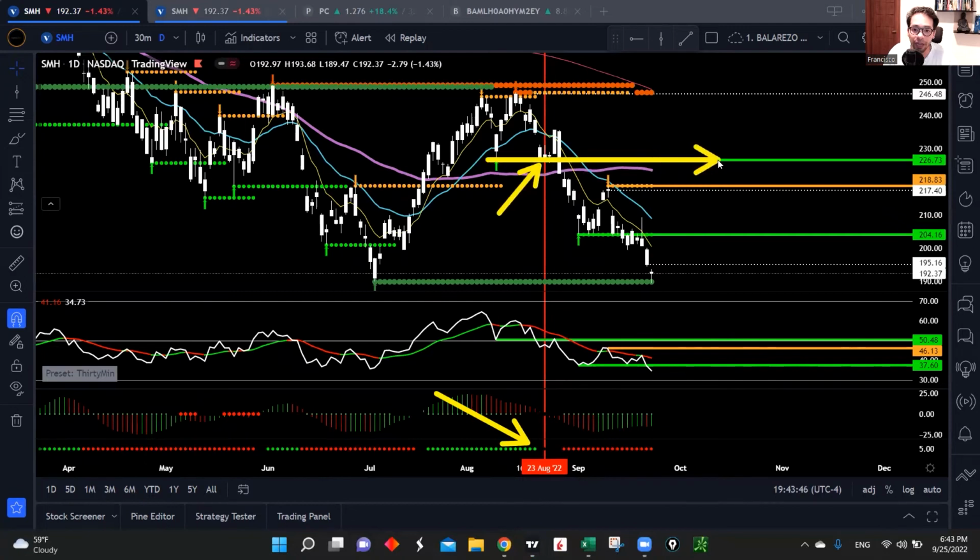You can see that price was holding support, which was 26.73. However, momentum already broke below 50.48. And something that I always say here in this channel is that momentum changes the structure way before price. And that's exactly what we saw in the SMH, which is the semiconductors. And I don't have any buy signals yet, right?